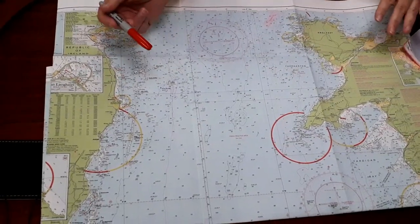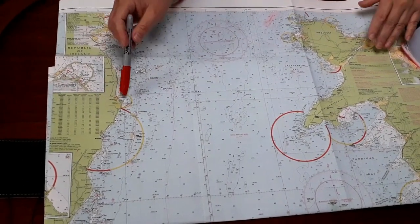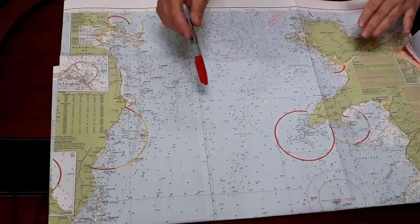So what we're doing is we're leaving later on in the afternoon. Basically, we're having lunch and then we're getting ready to go. And that will basically mean that we have a night passage and we arrive in the morning.